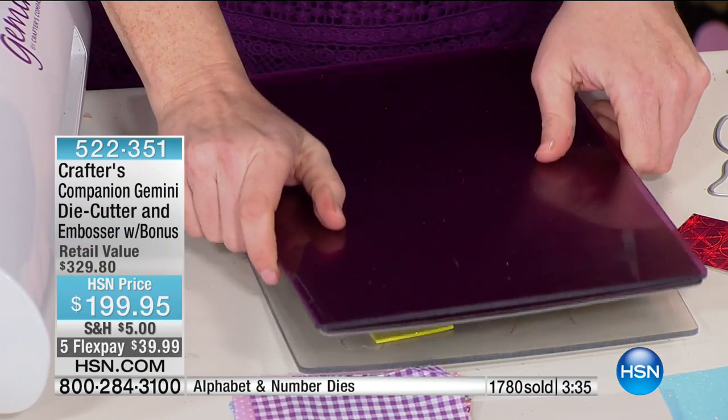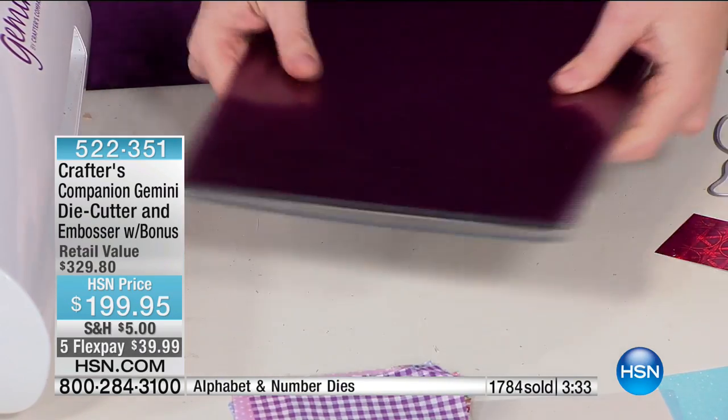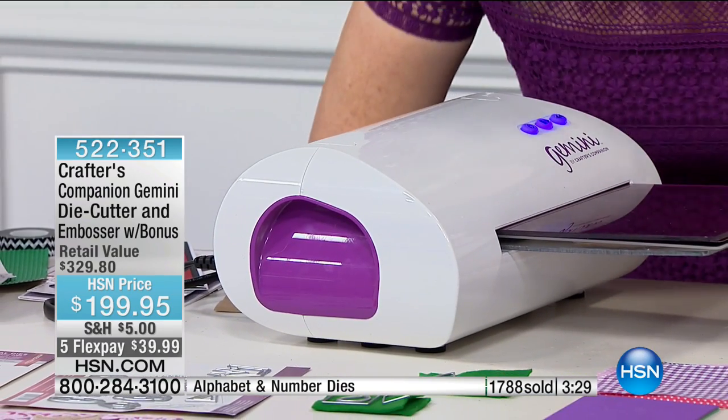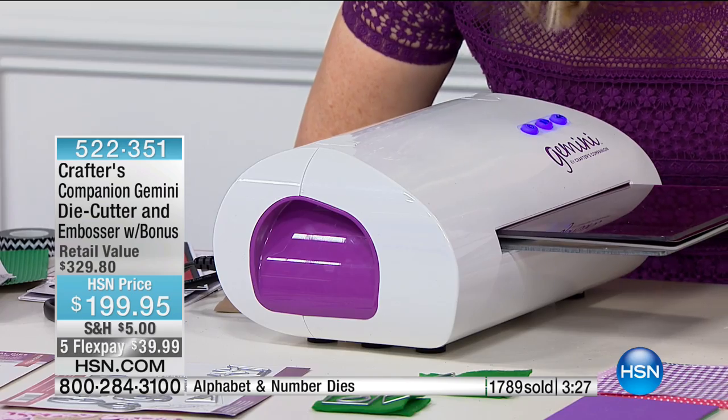Because the secret here is you can do all of these different materials at once because of the pressure plates inside. Okay, hear that? Pretty quiet. Now you'll hear the cracking. That's supposed to happen. Don't freak out.